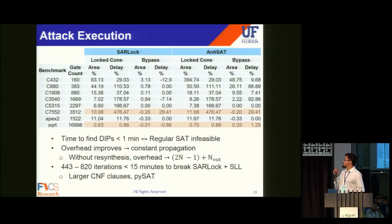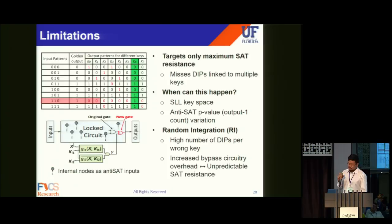The higher runtime is attributed to the fact that your CNF formula necessarily becomes bigger because your combinational MITRE has 4 copies of the netlist as opposed to 2, which was the case in the original SAT attacks. So in the end, with these two techniques, we've basically broken SAT-resistant logic techniques, whether they're standalone or combined with regular logic locking. And there are some limitations associated with our attacks as well. So we only target implementations that offer maximum SAT resistance, where the discriminating ability of an input pattern is minimized. Now, obviously, if you have a technique that is not max SAT resistant, our attack is not going to work.